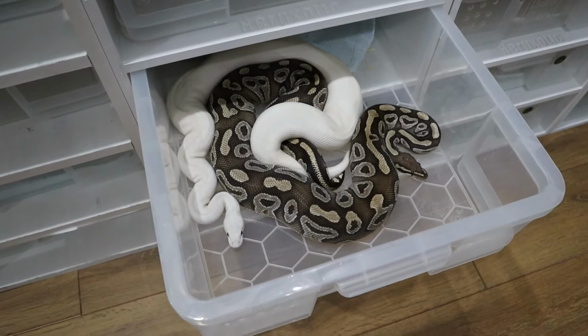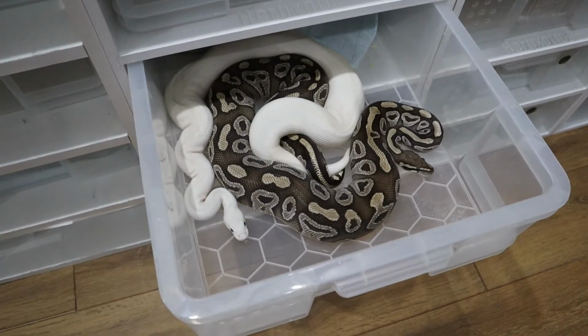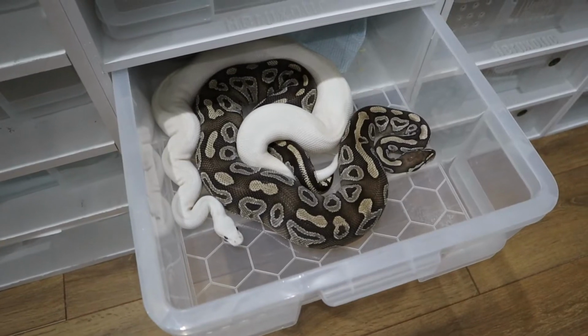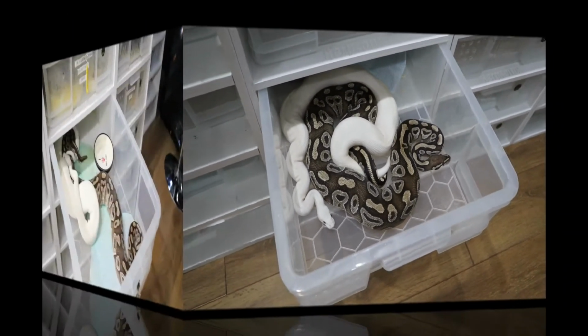Okay, well I hope you enjoyed the locking, and let's see how this progresses, whether it goes to multiple hookups and a clutch in the future. Let's hope so.